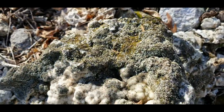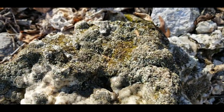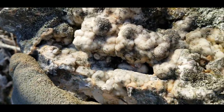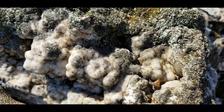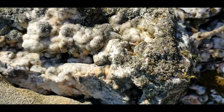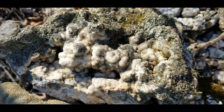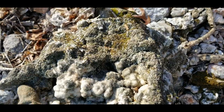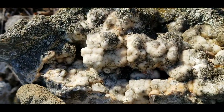Found a really large piece that's just covered with algae and lichen. Really nice set of fine crystal druzy. I think this is completely covered underneath that lichen, and I'm taking a chance that it is. It's such a huge piece, and I'm gonna have to ship it back. That is really nice.